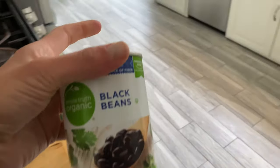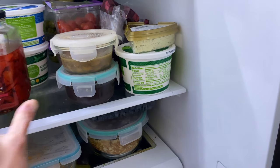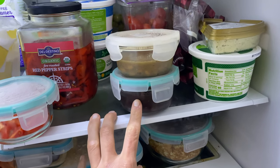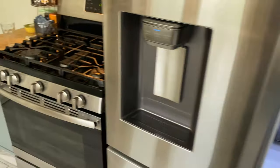And I also have some black beans and some pinto beans. Not pinto beans. What are they? Maybe they are pinto beans. Left over from something else that I did. Oh, from the taco bowls. May throw those in there. And then I think I'm just going to serve it with a salad.